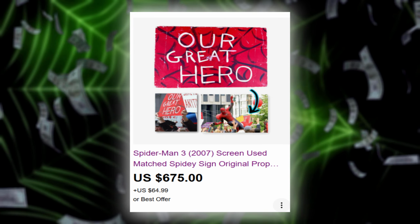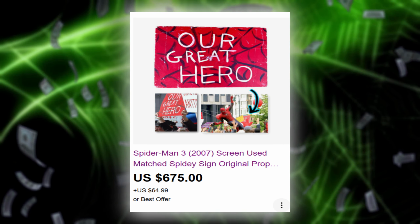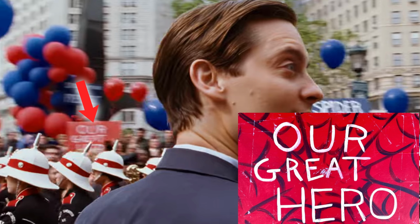Moving up a bit on price here, we got an obscure one, but neat nonetheless. For $675, you can own a sign from that Spider-Man celebration in Spider-Man 3. You can clearly see it in the movie too. I love when you can actually see the prop in the movie. It makes it so much more worth it in my opinion.